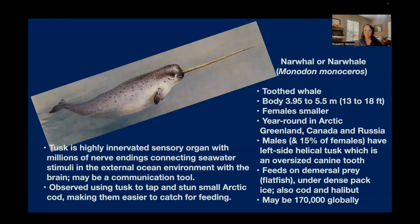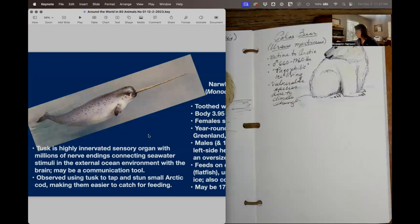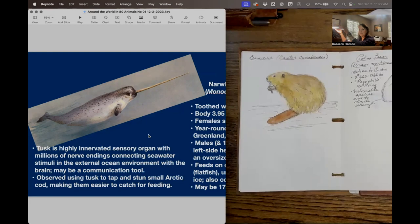What a beautiful animal. So I'm going to sketch from that painting because it was obviously super hard to find a drawing or a photo of a complete narwhal. And we get this beautiful painting. So I'm going to sketch it across my two pages here. Let's see what we can do.